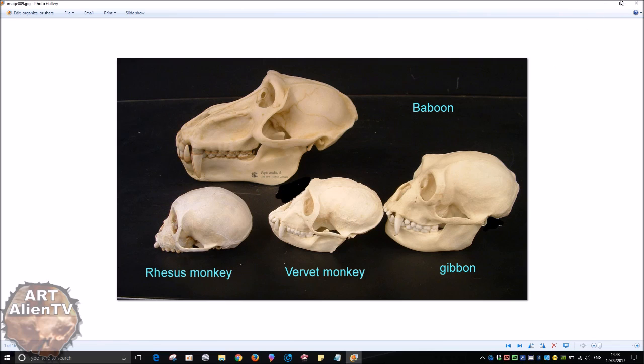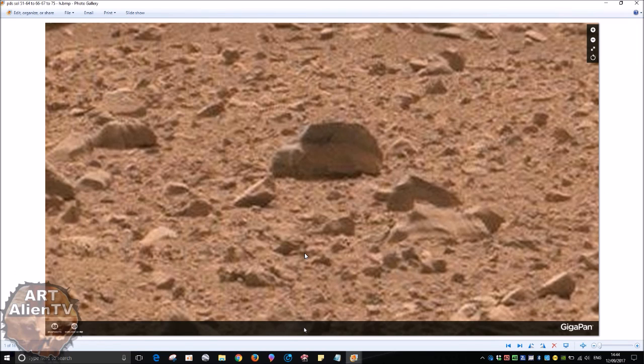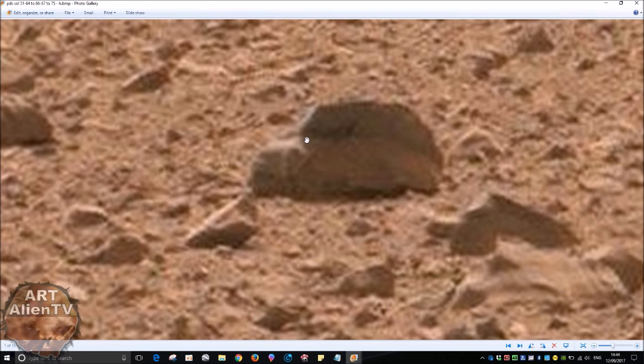And there are lots of things that do look a bit like heads on Mars. This is the problem. Like this thing. This is in the same area. It initially looks like a rock, but when you zoom in, you think, well, hang on a minute. You've got a nose. It's got 2 eyes and teeth here. You can see teeth sticking down.